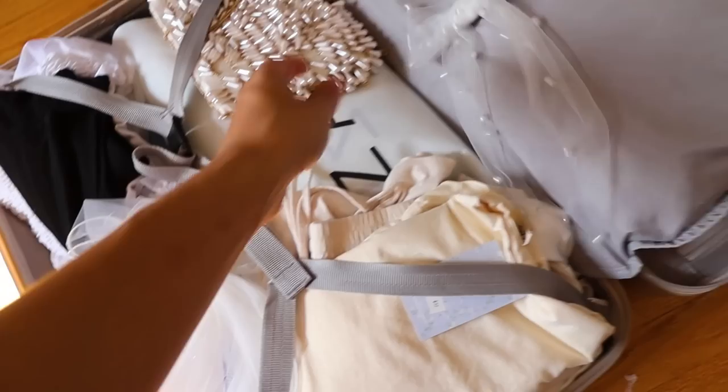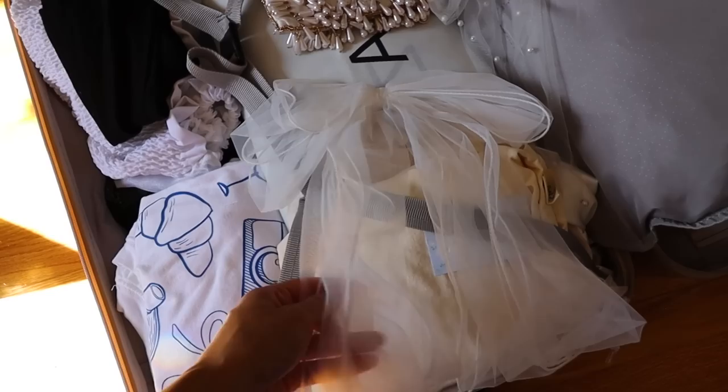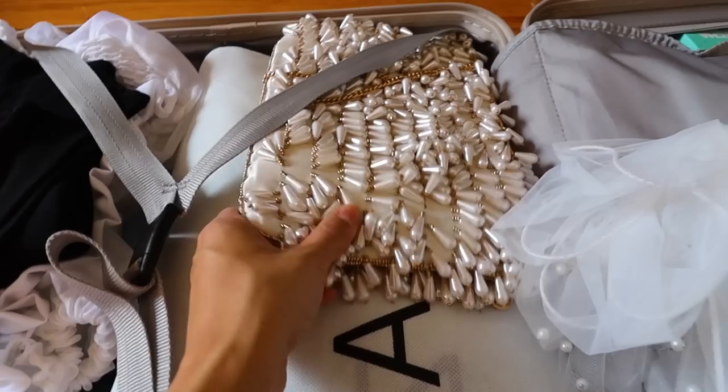I might wear it all day Saturday. We'll see, because I feel like my Saturday outfit, which is my sweater that I made and a denim midi skirt, is kind of simple, so this could make it look a little bit more extravagant, I guess. And this is also from Lulu's, ironically, but it's from a month ago. I think they sent it to me. It's so cool. It's a beaded bag and I think I'll wear it with my sparkly dress.